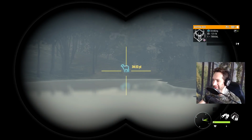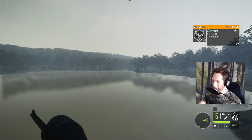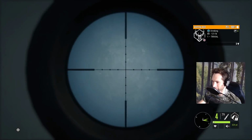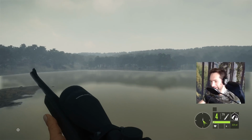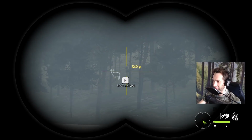So I got an idea. While we're sitting here waiting for that buck to step out, I'm gonna take a shot on this doe at about 315. For one, it will help us get sighted in, and for two, hopefully that buck might turn a little bit more. Alright, so we smoked her. Now, the next question is, did this buck turn enough for us to have a shot?